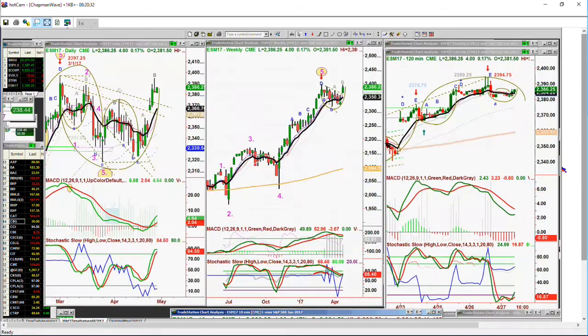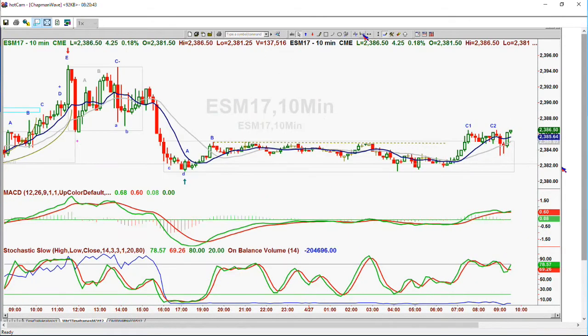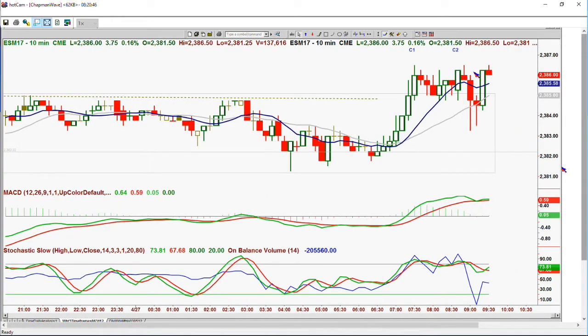We're looking at the E-mini. I wanted to show you this because we've had a little time now that's passed. So you can see we're testing peak C1, peak C2, getting to that high, attempting, at least in the 10-minute chart, to take it out. I think we could go to a D.